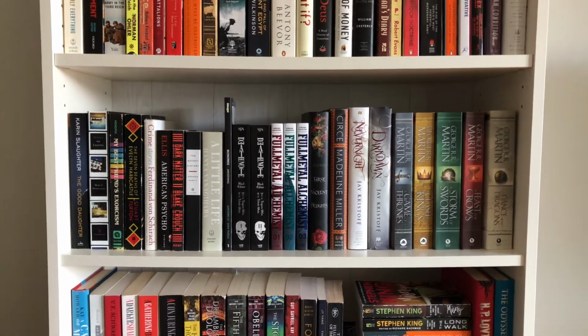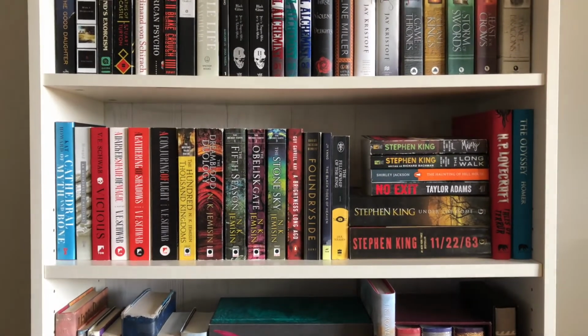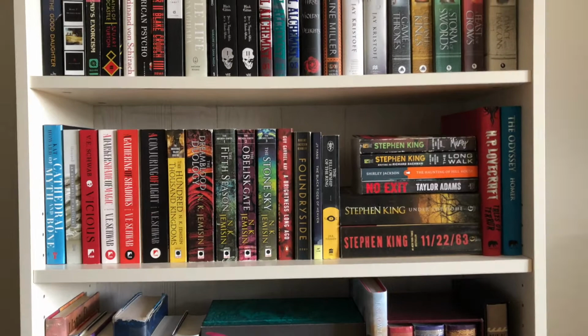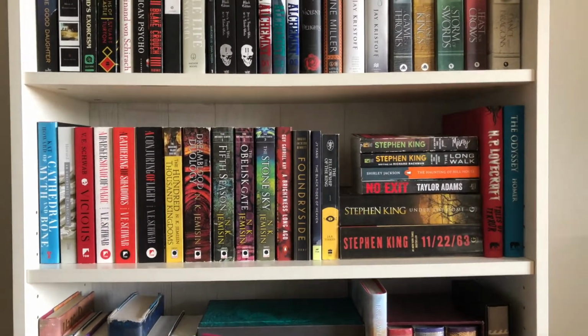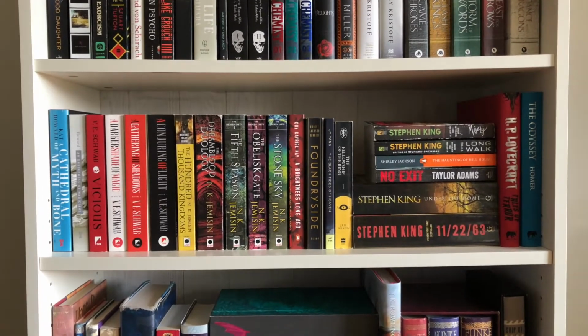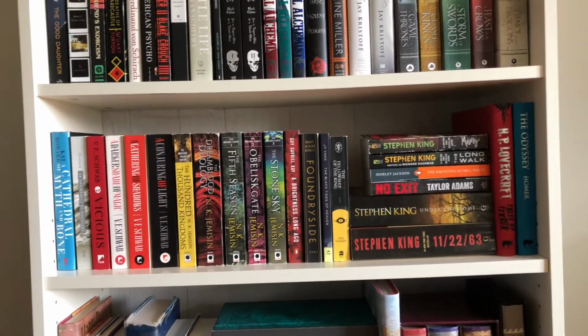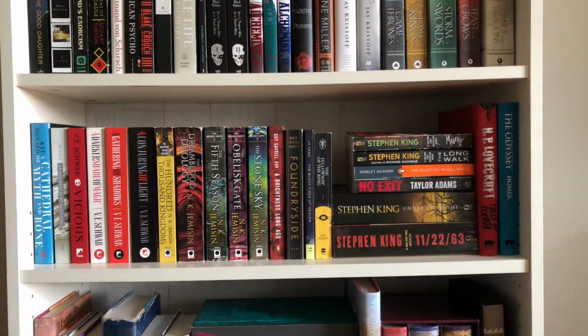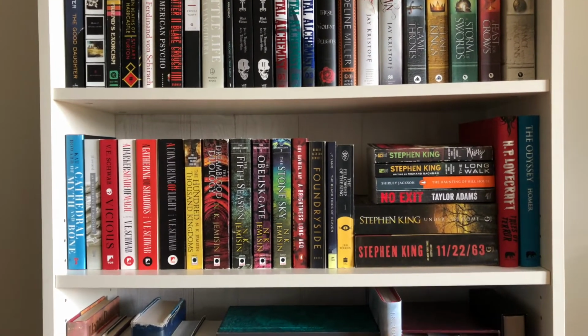It'll float around probably. So down here I have some of my Stephen King as well as a bunch of fantasy. The reason I put all that fantasy together is because honestly, the books are almost all the same height, so it just made sense. And then obviously I put V. Schwab with V. Schwab. I put N.K. Jemisin with N.K. Jemisin, and then the two at the end, the reason there's a hardcover with all the paperbacks is because they're both Cat Howard books.